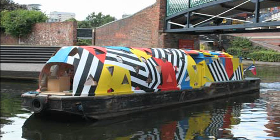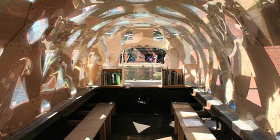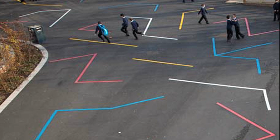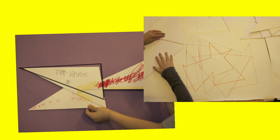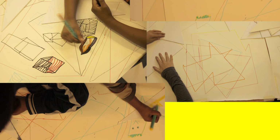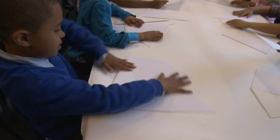In the first term, it was very much us doing workshops where we were looking at certain things from our practice. Things like geometry and patterns that have been reoccurring over the last few years. This particular pattern gets used quite a lot, which is like a tessellating triangular pattern. Trying to get the kids to look at that and explore how the pattern might work, broken down into different triangles.